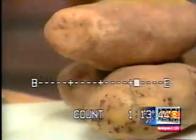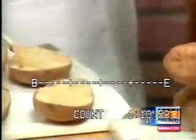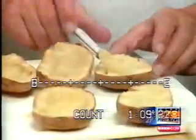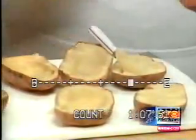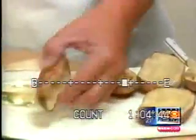Watch. We scrub and cook 3 baking potatoes in the oven till they're tender. And when they've cooled a bit, we cut each one in half lengthwise. We scoop out the pulp, reserving it for later. And leaving a thick shell, we brush the skin with a tablespoon of vegetable oil.